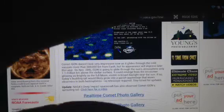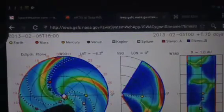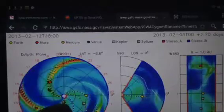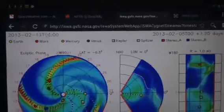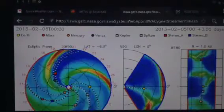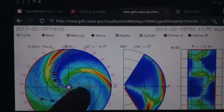Mercury is out of control, as you can see. It's about to skip this whole little pie in a second. The next few days, you're going to see this Mercury skip this whole little pie and come over here. It takes 88 days for Mercury to go around the sun, and it's going around the sun in 20 to 25 days, folks. We're about to enter the ecliptic plane.